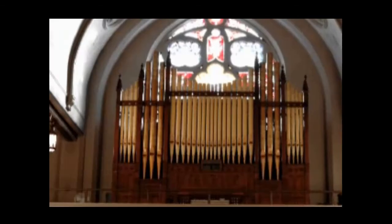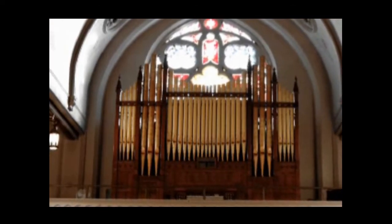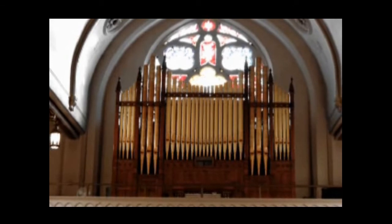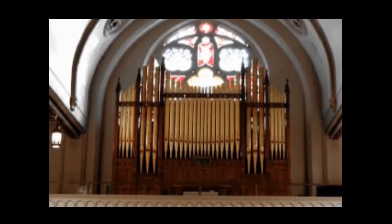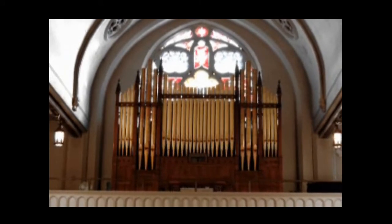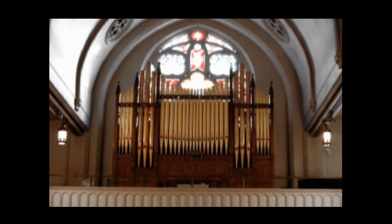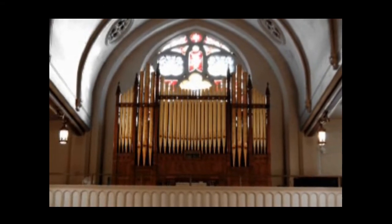How old is it? The organ was built in 1903 in Brooklyn, New York, by a company called Reuben Midmer and Sons. It was installed here in the church when it was completed in 1904 and has been in use here since its installation. Well, now, how did you get started in organ producing and fixing?